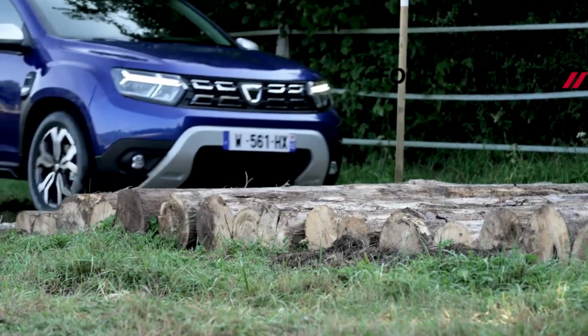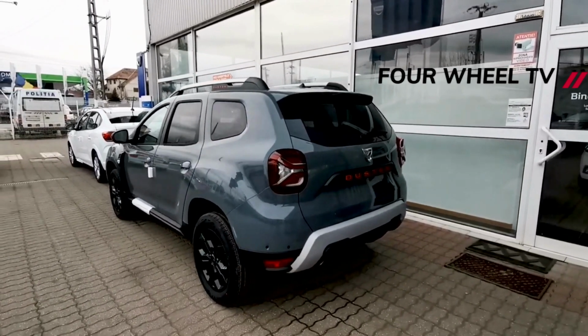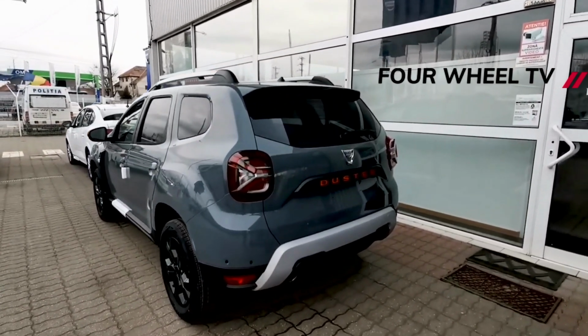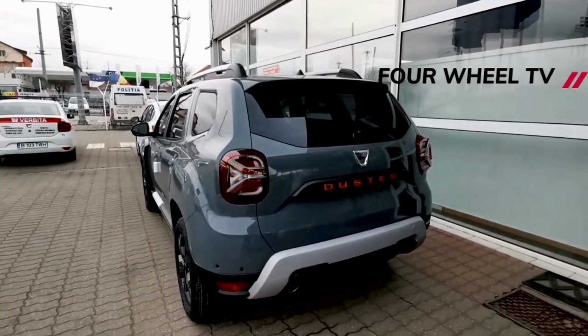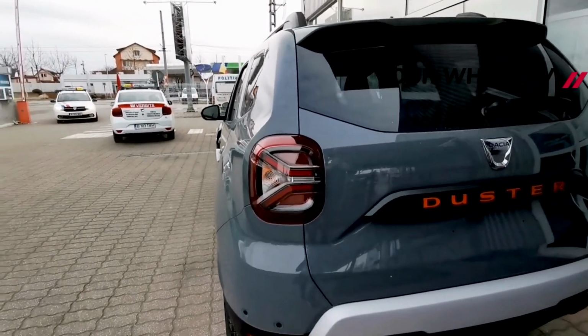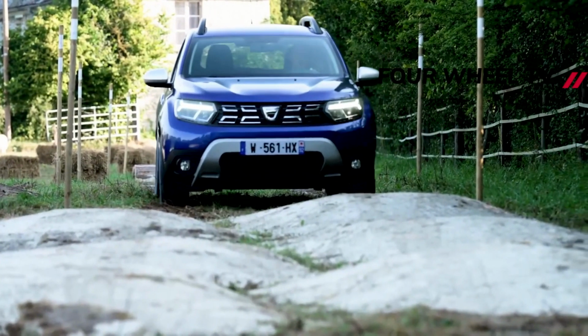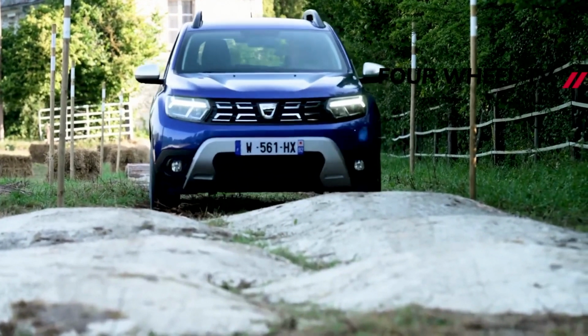Under the bonnet, there's a choice of petrol and diesel engines, beginning with a 90 bhp 1.0-liter 3-cylinder petrol unit for £17,495. Dacia's turbocharged bi-fuel engine, which can run on petrol as well as LPG, is also offered, along with a conventional petrol motor producing 128 bhp.